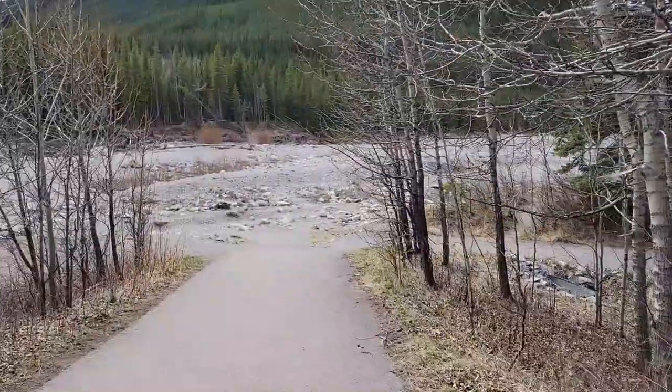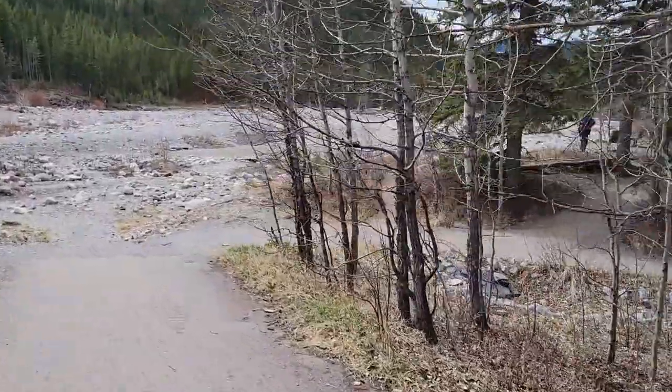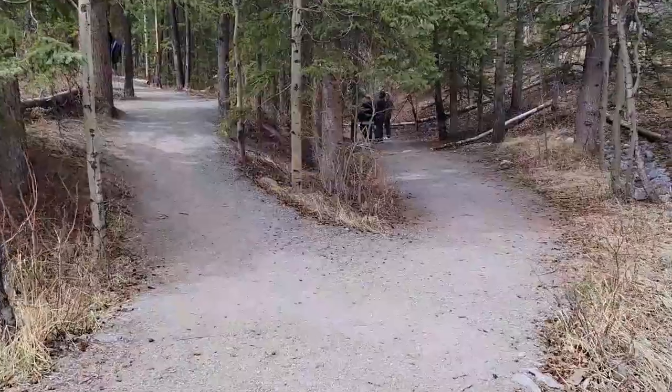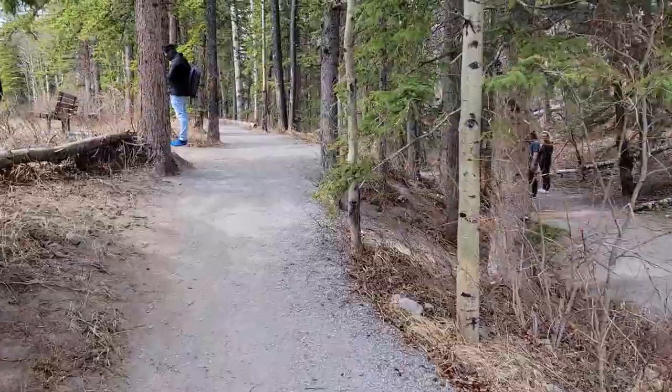This is another part of the Elbow Falls Trail. It goes in the trees, and you can actually go to the river as well. And it goes really far, so you can walk as far as you want and then come back.